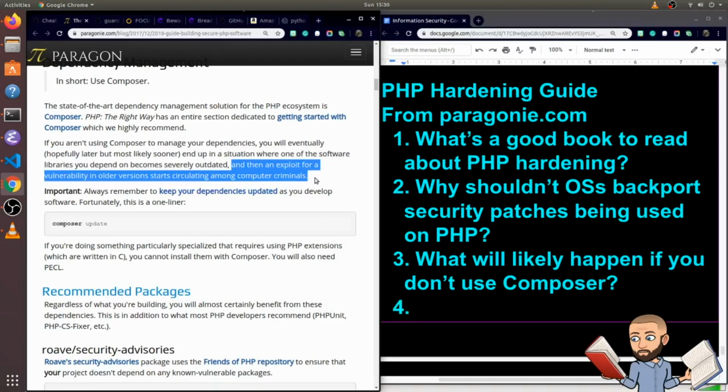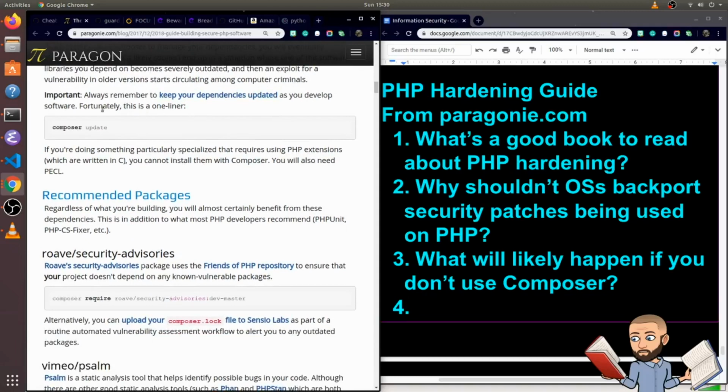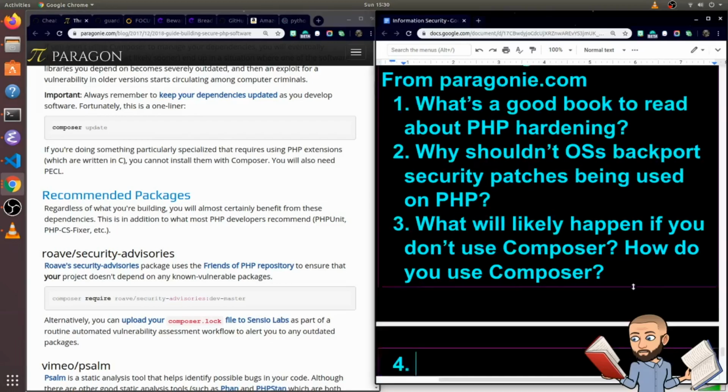Well, you'll likely use a library that is outdated and then an exploit for a vulnerability in older versions starts circulating among computer criminals. Now, it's important to always remember to keep your dependencies updated as you develop software. Fortunately, this is a one-liner, so it's really easy to use Composer. I'll just add that as a second part to our question.